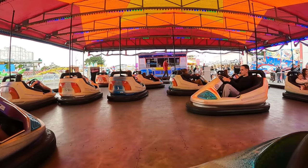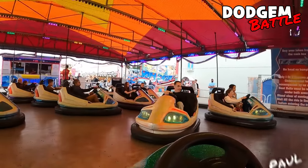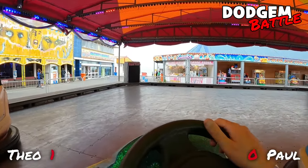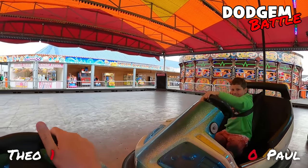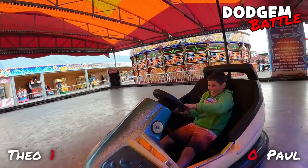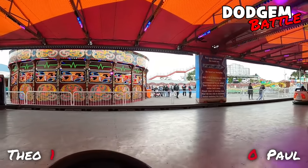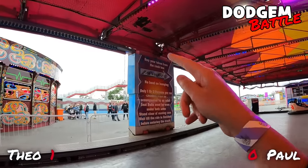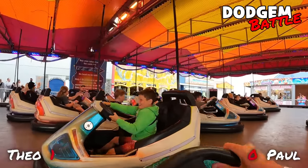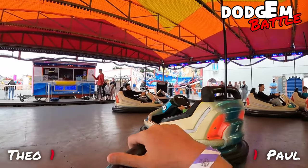One way round the track, please. Here we go. Okay, riders, I need to go one way round the track, please. That is one way round the track. No head on bumping. That is no head on bumping. If your car becomes stuck, keep your foot on the pedal. Anyone not cooperating with the rules would be removed immediately. No questions asked, no refunds.